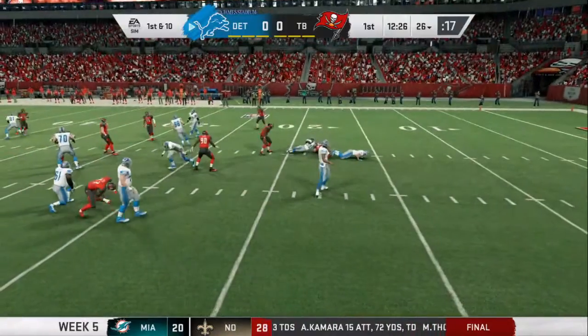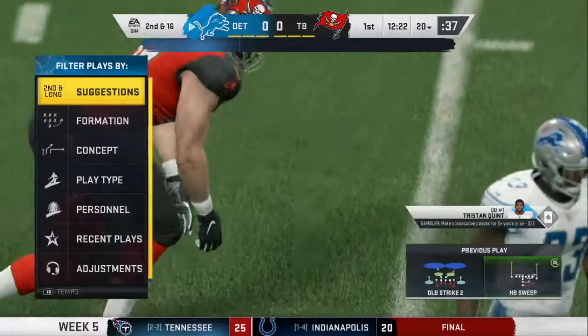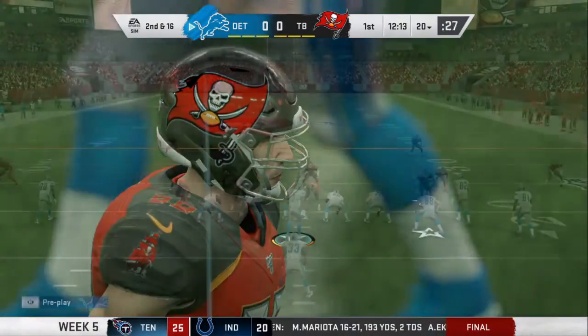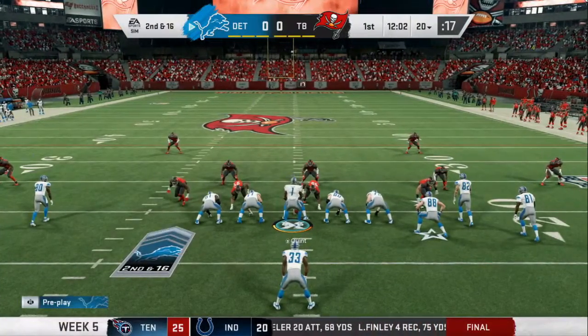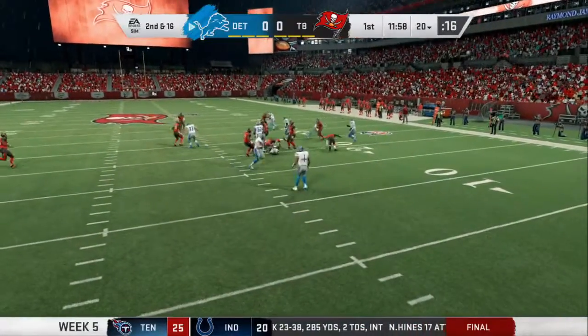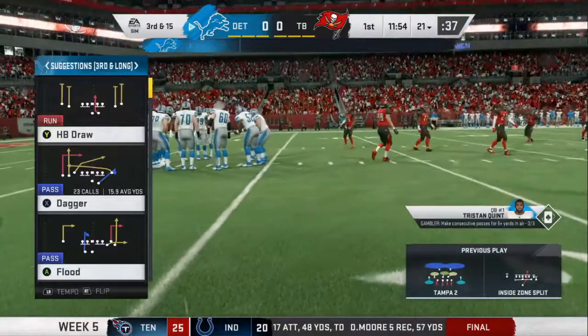The first carry now. This is Johnson. And forget about finding a lane. He barely had time to look up before he was planted in the backfield. It's a 6-yard loss on the play, and it'll make this a 2nd and long. On 2nd down, Johnson fights forward for only about a yard up to the 21.